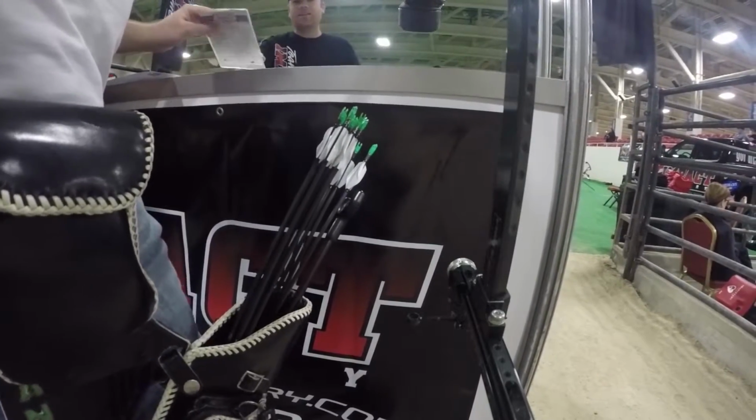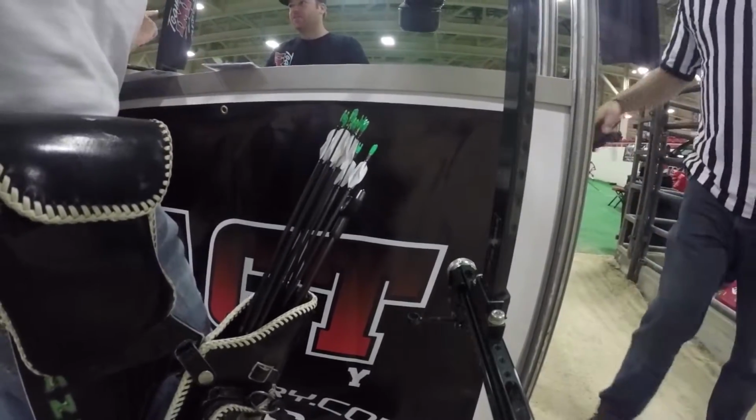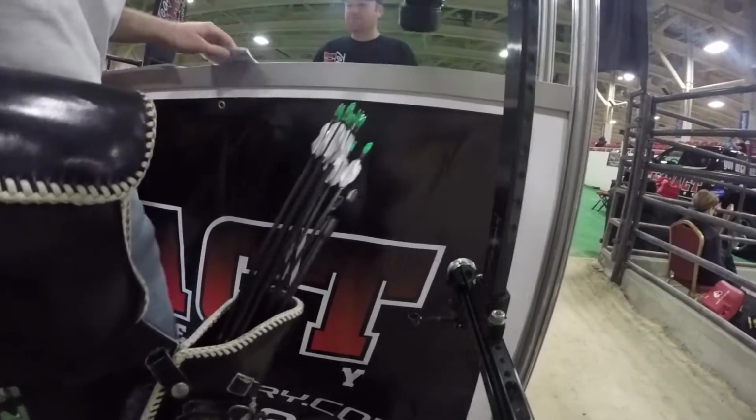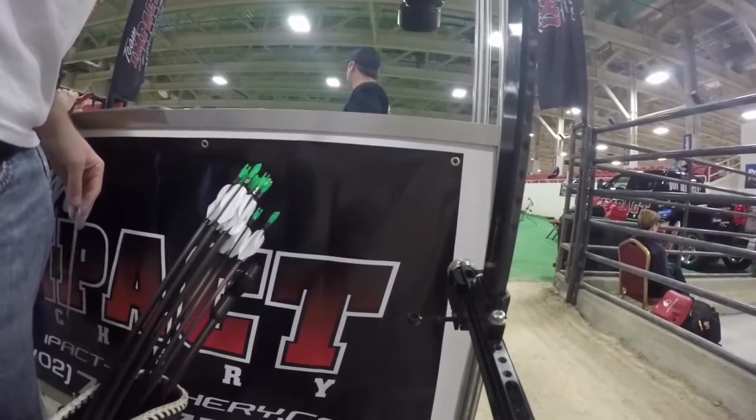All right, after being signed in, scanned in, we're then given our target spot, and we're going to continue on our way here in just a moment.